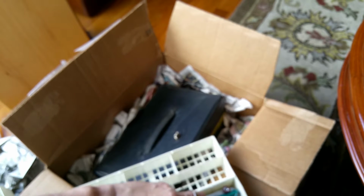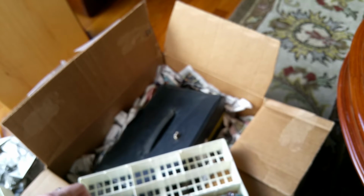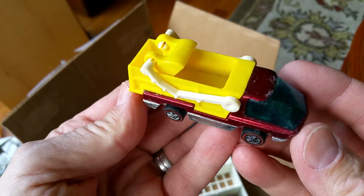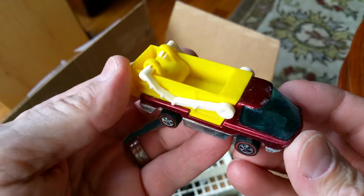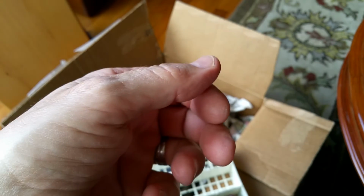Here's a scooper in red. I wish it was a little nicer. I think there's also a... Oh, yeah. Yeah, there's one of those in there. Okay. Yep. See, look at that in red. I wish that was a mint car. But it's nice. And it's going to be cheap.